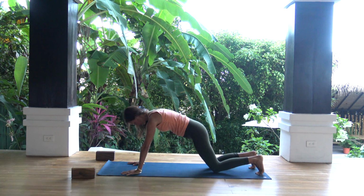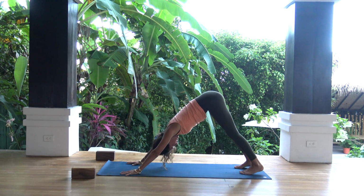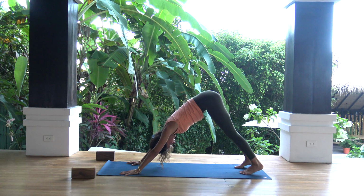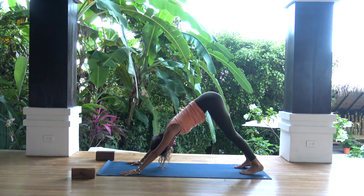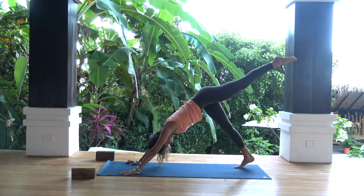And then exhale, you push up and back, downward facing. Take a nice big breath in through your nose. And a cleansing breath, exhale through the mouth. Recenter. On your next inhale, left leg's gonna sweep up, three-legged dog.